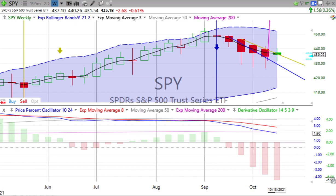Let's jump into these charts. We see everything up for the day except Bitcoin. What do we see happening on the S&P 500 on the weekly chart? We have a green spinning top, solid green, shows a slowdown in the down movement, some indecision. Price percent oscillator still going down, derivative oscillator going down. So on the big chart, things are looking all right.